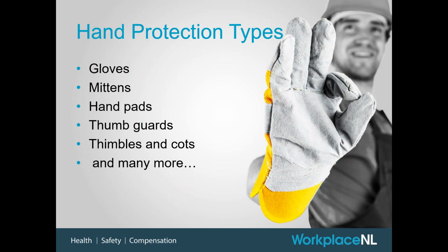Then the sleeves and the forearm cuffs, so they're going to provide an extension of protection, if you need it, for the wrists and the arms. Things like finger cuffs, so provide protection for a single finger or a fingertip. You could have things like thimbles, used to protect the thumb and or the first two fingers.